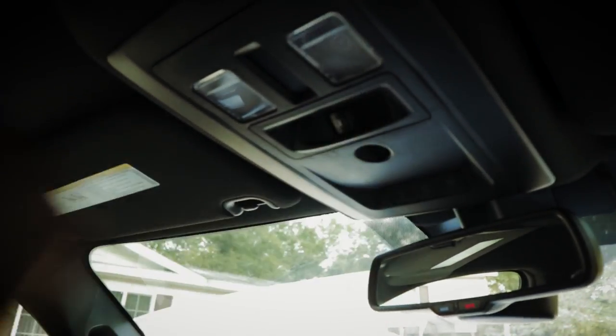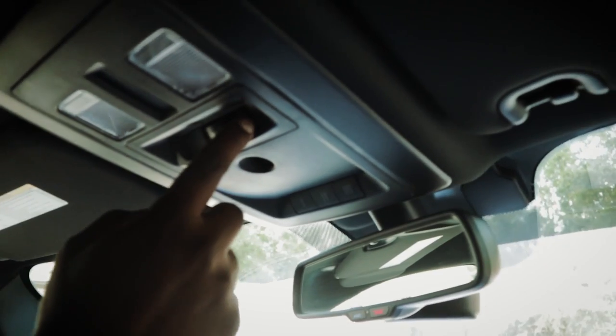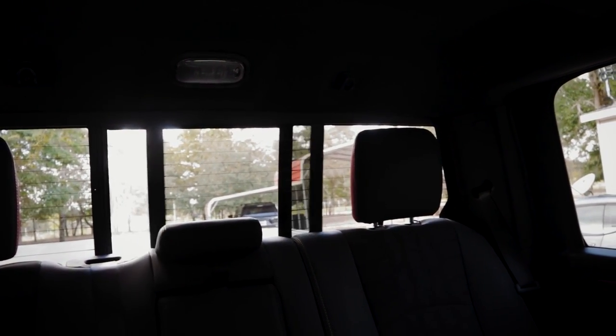And here's another thing that I could point out to you guys. So the back window, this is the control for it. When I push this, I'm going to push it the other way. And see, that opens it. If you look back there, you'll see it's open. It's open right now, and I'll close it. So it's powered, that's cool.